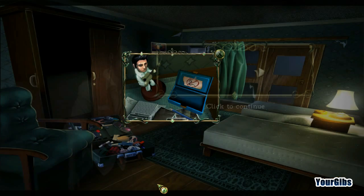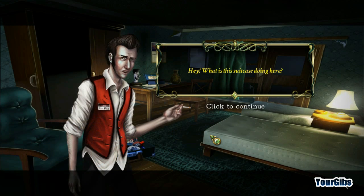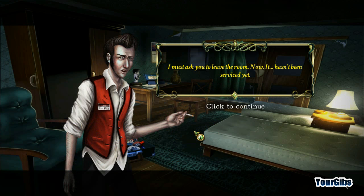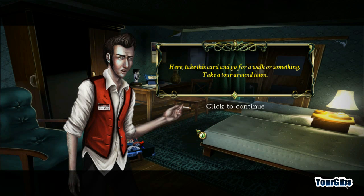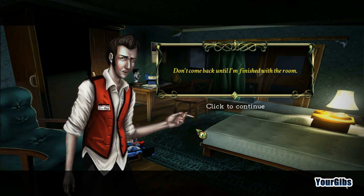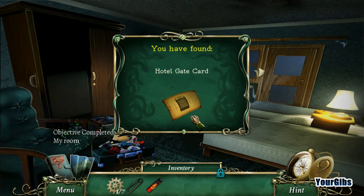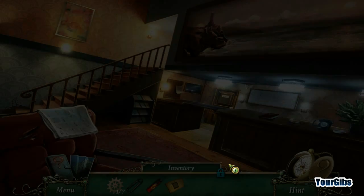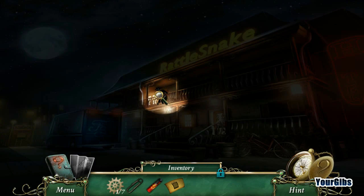Is that a firecracker? Hey, what is this suitcase doing here? Whoa, where were you? I must ask you to leave the room, now. It hasn't been serviced yet. Here, take this card and go for a walk or something. Take a tour around town. Don't come back until I'm finished with the room. Okay, he is definitely a shady character. Kicking me out of that room that he just basically told me to get back in.